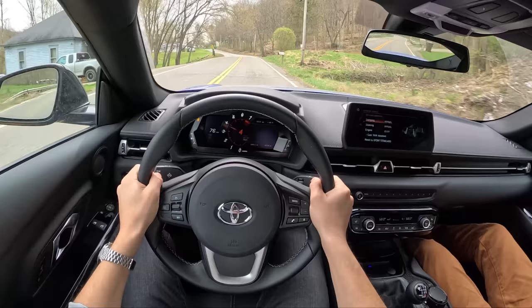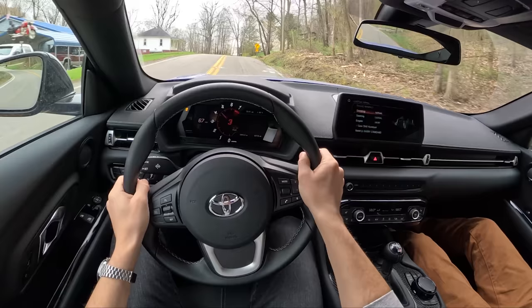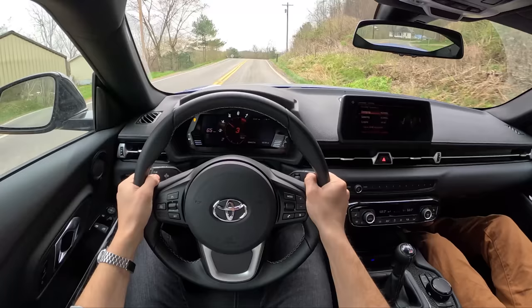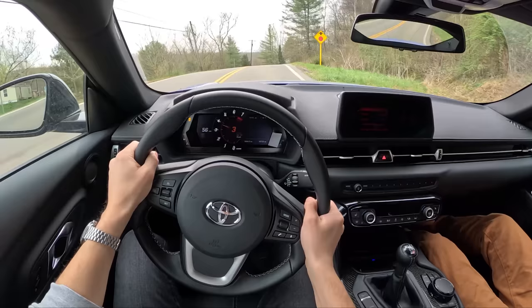I love the chassis. I love the handling of the Supra. It's so sharp, and it's just a little bit more approachable. Like, we're not driving very fast here, but it's still exciting. It's still engaging. I'm getting some feedback from the road through the steering.